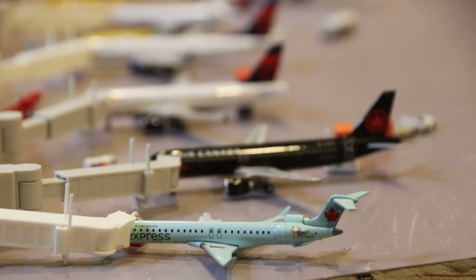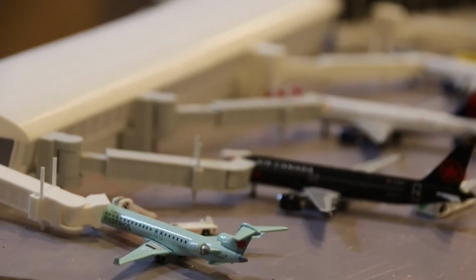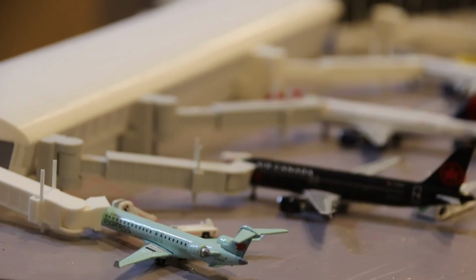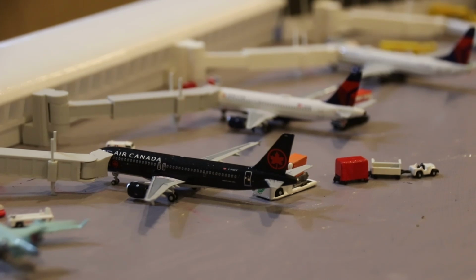But over here at Gate A1, we have this Air Canada Express Bombardier CRJ700 in the old toothpaste livery. This aircraft is boarding up its first crew for the flight out to Halifax. And over here at Gate A2, we have this Air Canada Jets Airbus A320, a fantastic model by NG Models. This aircraft just arrived at the gate and is deboarding its passengers and luggage from the flight from Toronto.